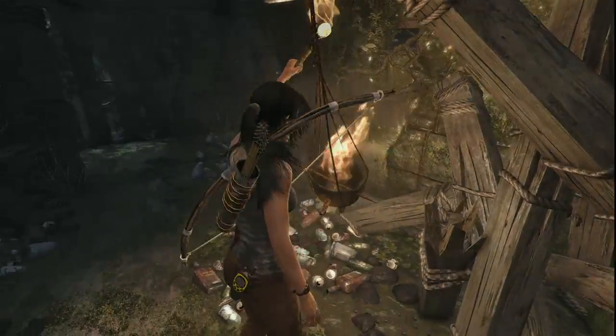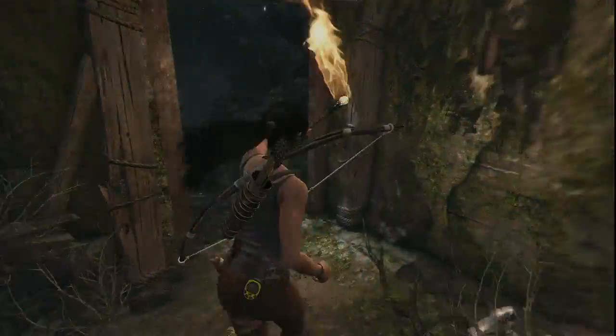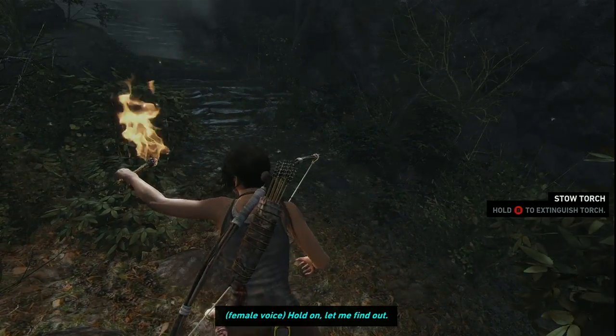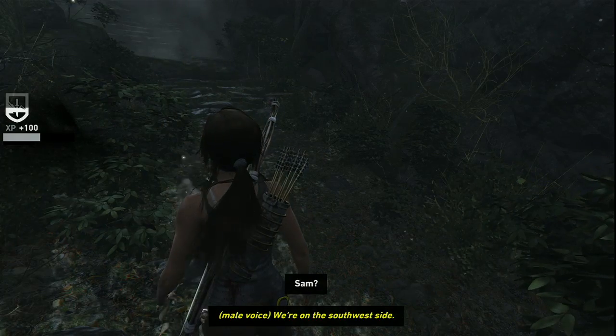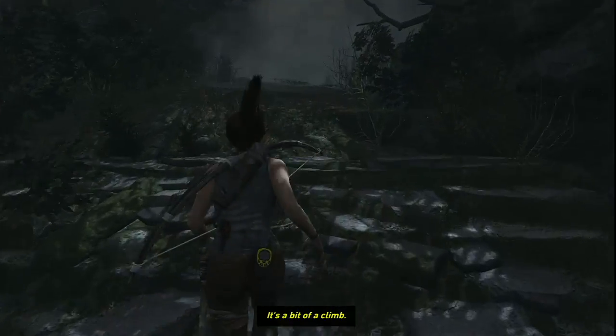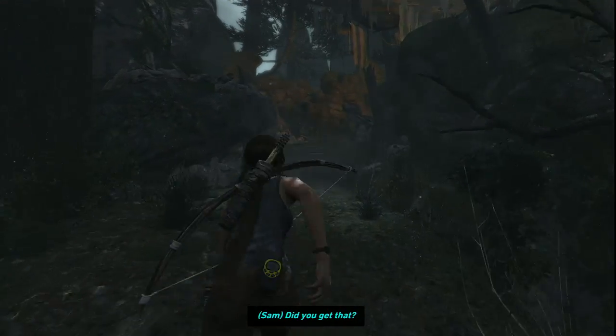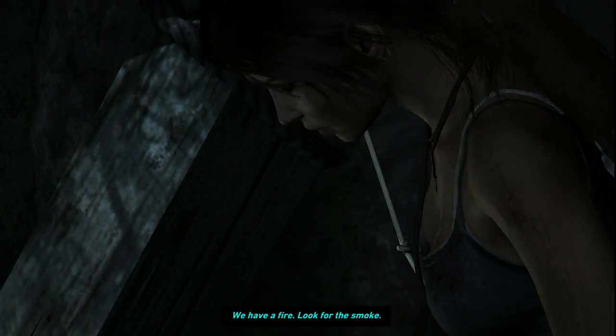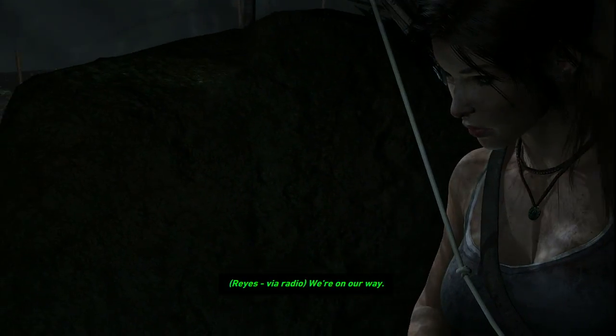So I would have to keep lighting the torches here if it went out? It only goes out if you use the bow, or if I stow it? If you go through a waterfall, it'll go out. And now I can't light it on myself, right? Right. Like I said, you get that ability later. I hear dudes. Got it. We have a fire. Look for the smoke. We're on our way.